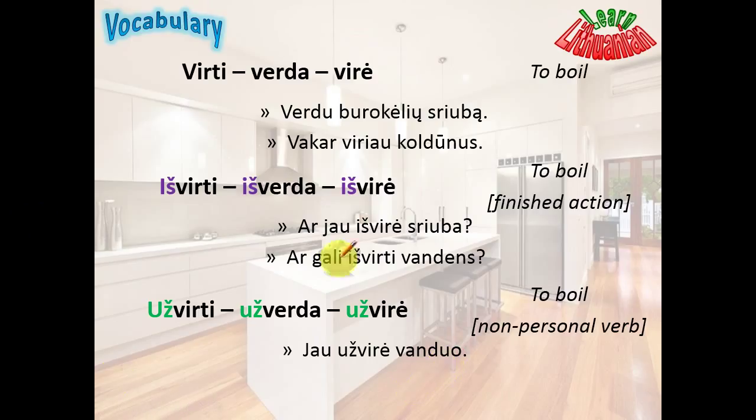So again, just like in that sentence with the soup, you emphasize either the fact of boiling or the noun water. Vanduo jau užvirė is like a normal sentence, just like in English, the water has already boiled. But if you want to emphasize that the water has already boiled, not necessarily in such a dramatic manner, then jau užvirė vanduo. Somehow the stress is on the fact that the water has already boiled.